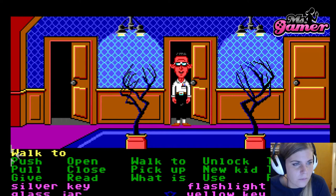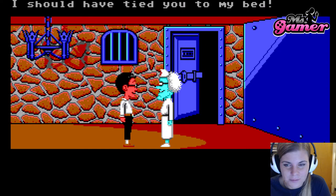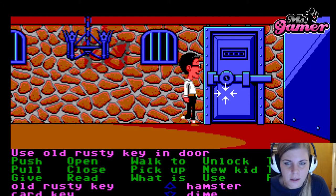Oh my, she got me. But that's actually okay, because we already got the... Let's see, we've got Old Rusty Key. This is the dungeon. But I'm gonna use Old Rusty Key. And the door, and we're basically just free to walk out of here.